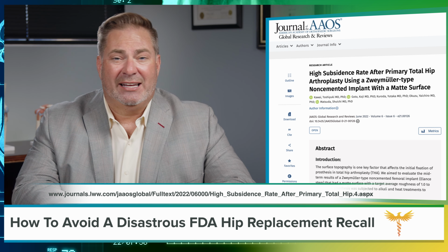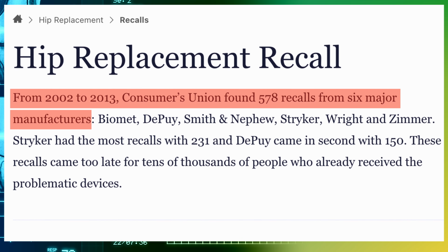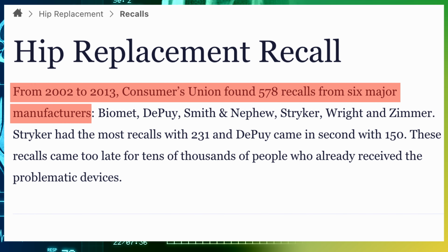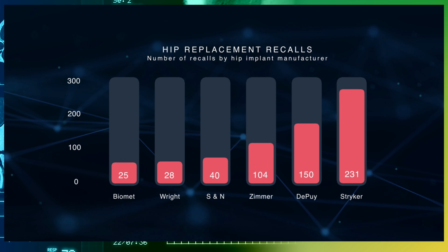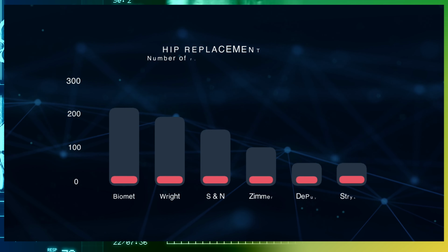Kyocera is not an outlier. From 2002 to 2013, Consumers Union found that FDA recalls from the 6 major hip replacement manufacturers have increased steadily over the last 20 years. That's why we're bringing you this health hack that you need to know.